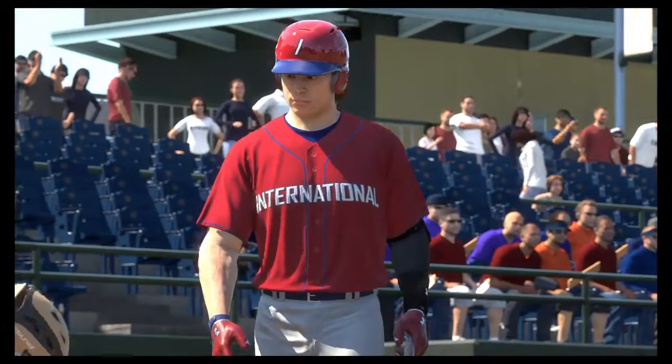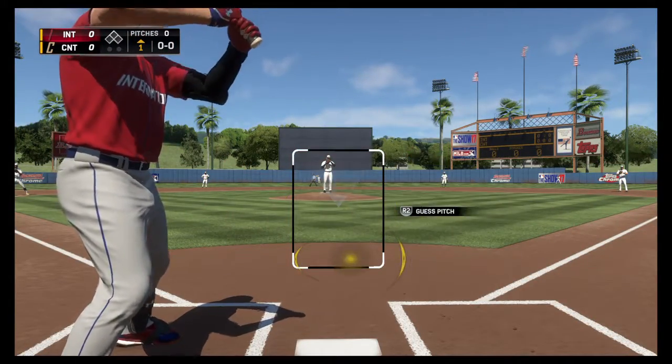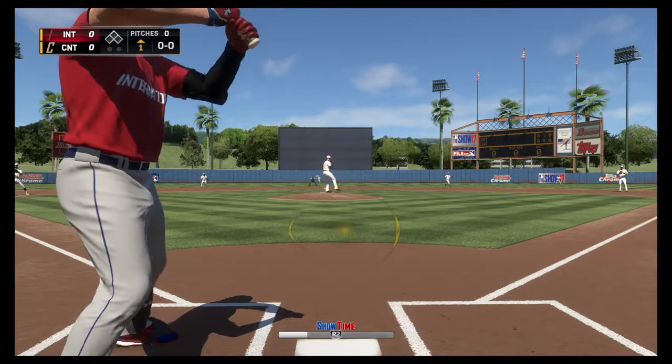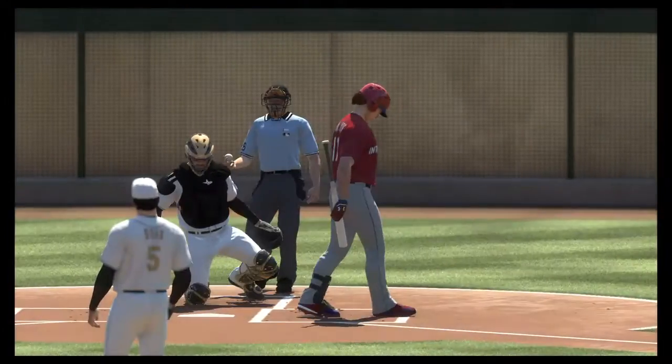Coming to the plate now, Catfish Bulldog. He will lead this one off today. Second baseman, Catfish Bulldog. Fouled back. Next one.